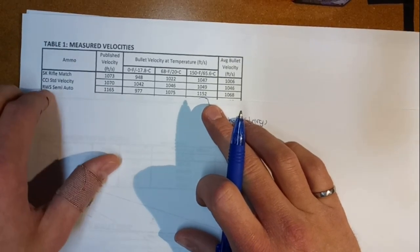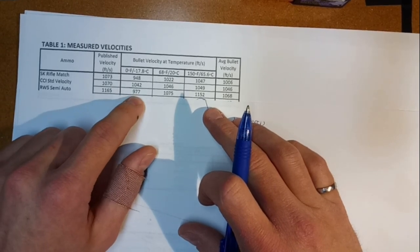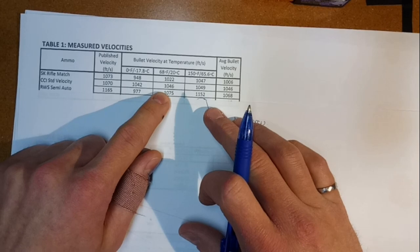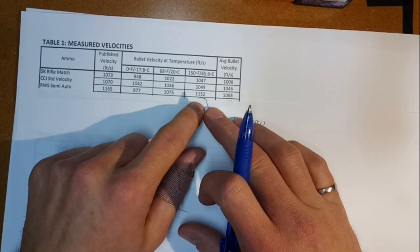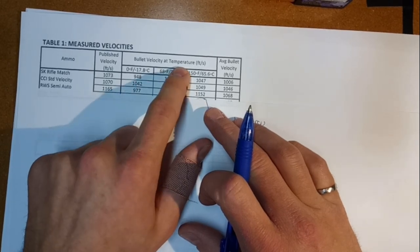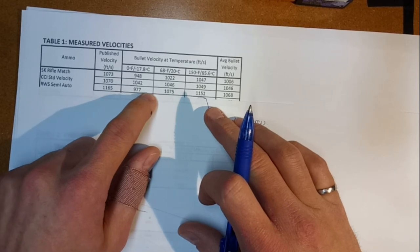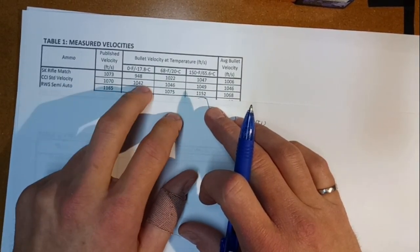Next, we have the RWS semi-auto, and we can see that one has the most extreme spread. We've got 977 down at zero, 1075 at 68, and then 1152 at 150. This is a pretty extreme spread, okay? We almost have 200 feet per second variance between the lowest temperature and the highest temperature.